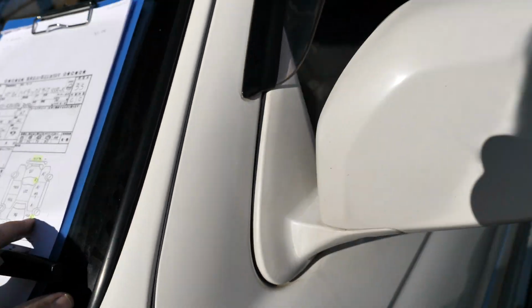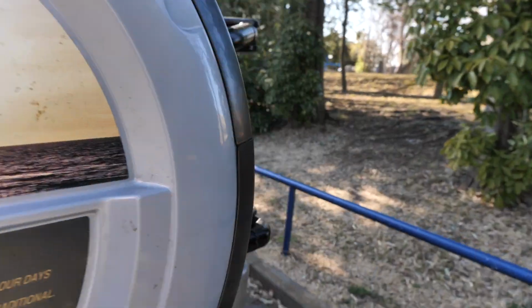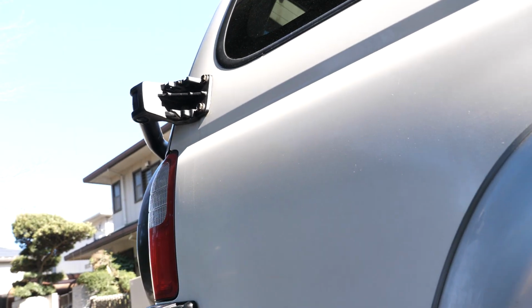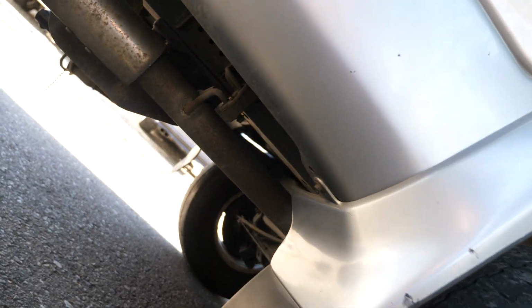It says some rust over here, so let's just have a look at that, because that is something that I forgot to check. Okay. It's funny, I don't even feel like I'm looking at the same vehicle here. Not seeing any rust. Because it's so bright out, my eyes are adjusted for the brightness, and the white vehicle makes it worse. It's hard to see in the shadows, but I don't see any rust at all.